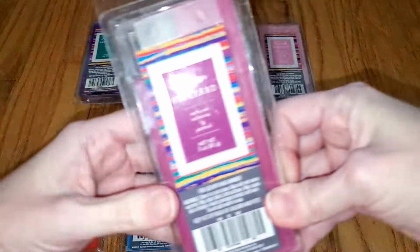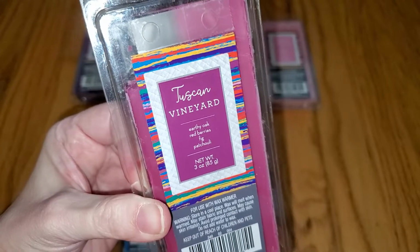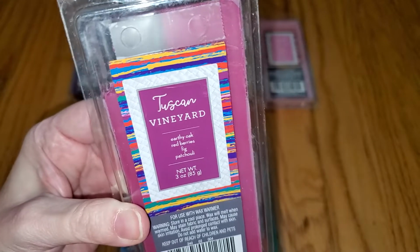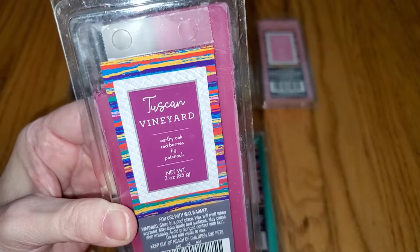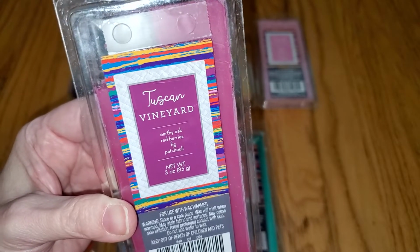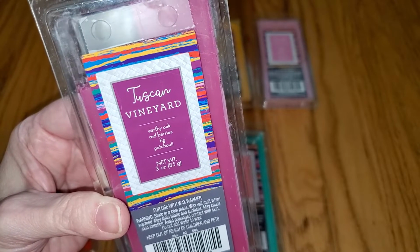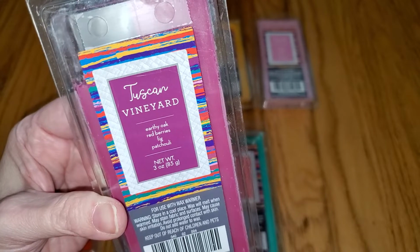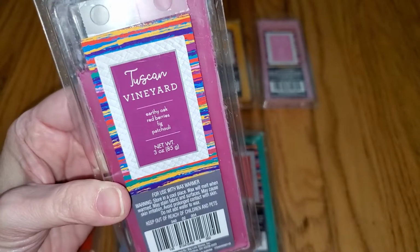And last we have Tuscan Vineyard. Notes are earthy oak, red berries, and fig patchouli. And this one is a keeper too. I love this scent. It smells like old-fashioned department store perfume along with a bit of plum, blackberry, or maybe cranberry, and a tiny bit of an earthy note. Looking at the scent notes, they're spot on, and the throw is strong, 3.5 out of 5.